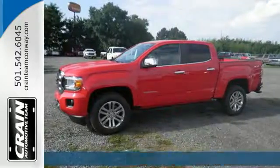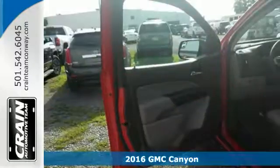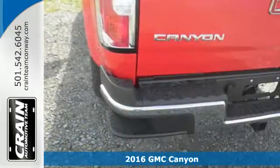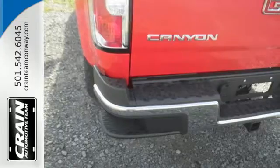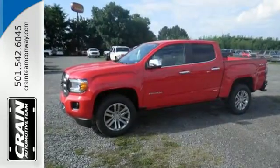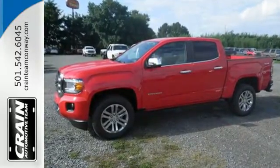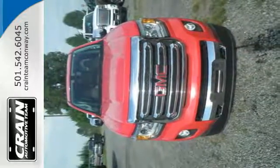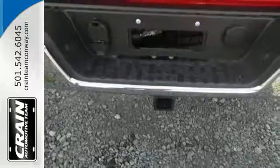Here's a 2016 GMC Canyon. Redefining the midsize pickup, the Canyon delivers incredible performance and maneuverability along with easy access to help make your job easier. Enjoy a comfortable and quiet ride while anti-lock brakes and electronic stability control keep you safely on the road and the rear view camera ensures that the coast is clear.